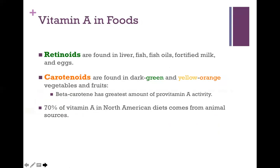Most people currently are not eating that much liver, but it is making a comeback. It was kind of a generational thing that was skipped by the millennial generation, but it is making a comeback as a health food due to its richness in many of these vitamins. We can also find retinoids in fortified margarine, and then we have carotenoids. And carotenoids are a group of compounds found in the green and yellow-orange vegetables, and there are many carotenoids. Other carotenoids include lycopene, lutein, and zeaxanthin, but beta-carotene is the carotenoid that has the most pro-vitamin A activity.